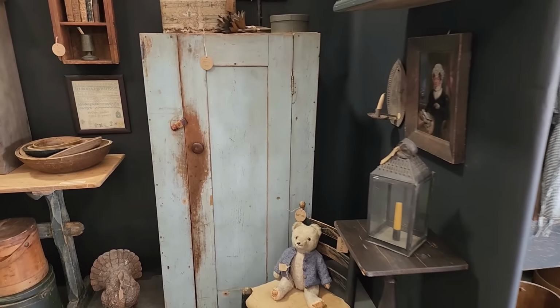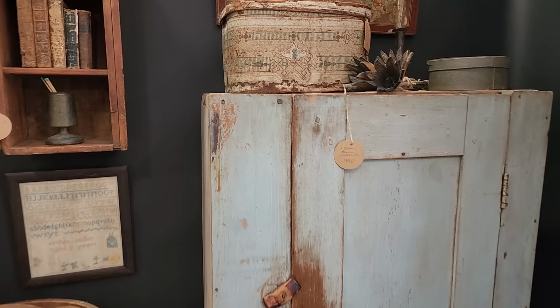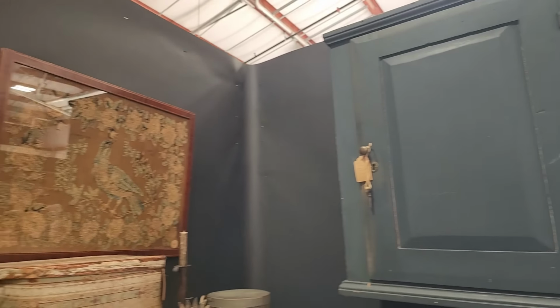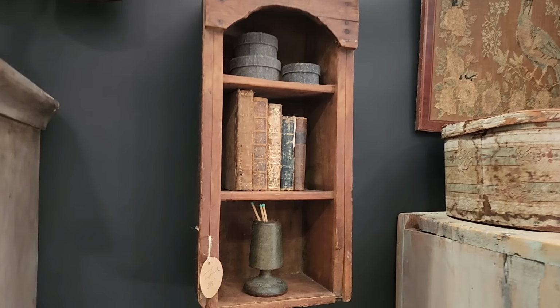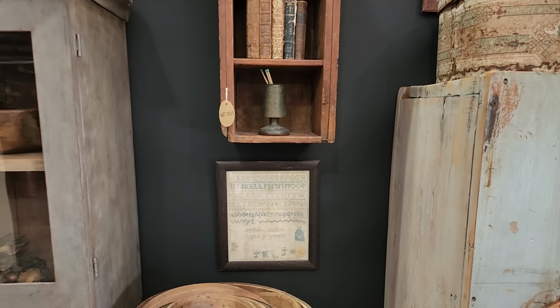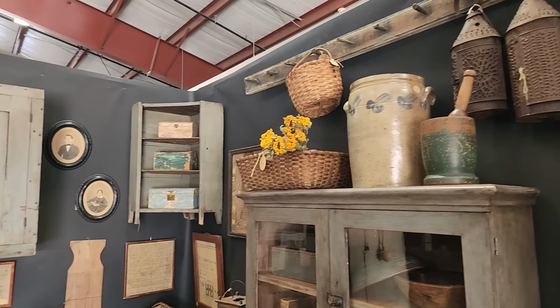Here, really pretty blue 1-door cupboard. That one's $9.95. Here, a gorgeous hanging cupboard. And this is a really pretty early square nails, gorgeous hanging cupboard. Really old one. This booth here is Sweet Peas. Baskets.